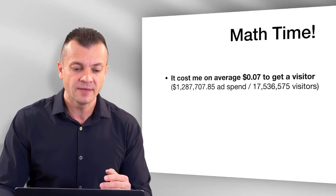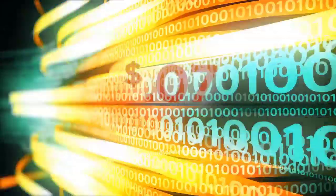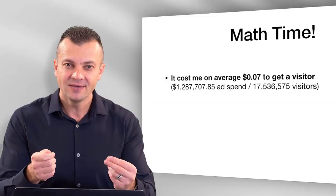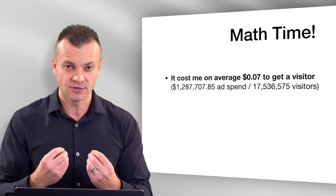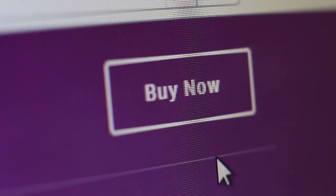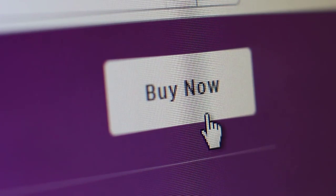Check this out. Let's do the math on it. So it cost me on average 7 cents to get a visitor. Let me ask you a question. Would you pay 7 cents to acquire a visitor to your website, to your product, to your business, to your offer, to whatever it is that you're promoting? Could you do that? Of course.